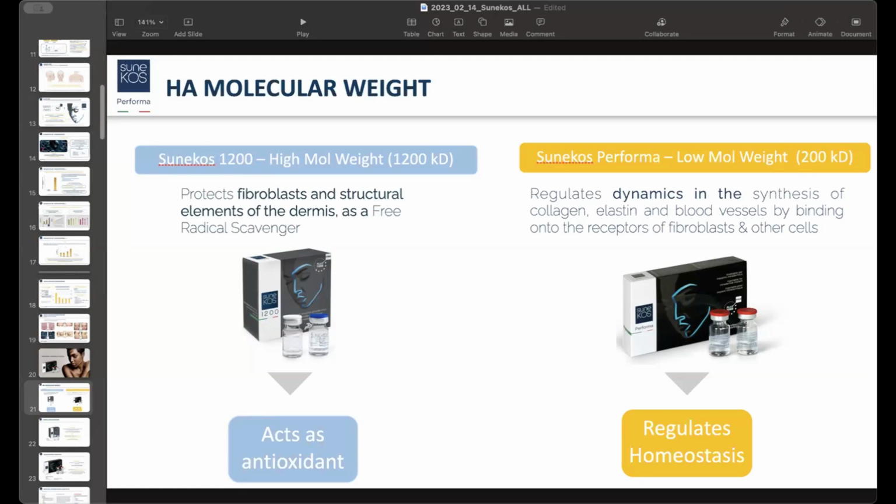Okay, so let's go through them. How soon can you inject again? Do you have to wait 7 to 10 days? I'd say about 14 days. How often would you complete this protocol? I think we've done that in the maintenance discussion.